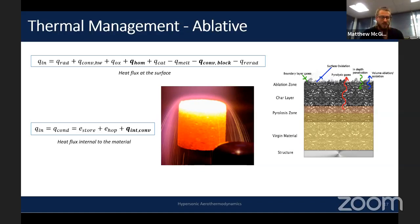You can have catalytic recombination of all these species, which you've heated up to incredible temperatures and dissociated. Then you've got some bits that reduce. We could melt, so that's going to absorb a bit of energy. Because we're blowing a gas out on the surface, that's kind of like a gas turbine's film cooling system. And because this material is getting really, really hot, it can re-radiate back out. And similarly, the conduction going into the surface can really only be going to three places. The internal convection is really just that pyrolysis gas, which will be a bit colder than the leftover fibers, which it is passing through.